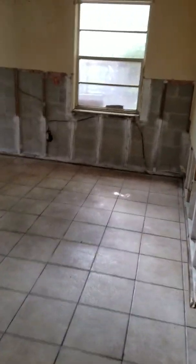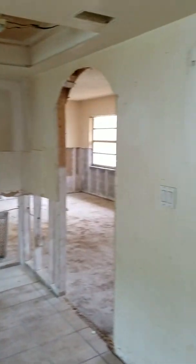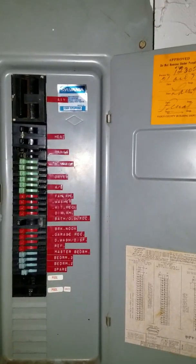Here is a kitchen. As you can tell, the stringers are going that way. Sliding door to the pool. Laundry room. So this past inspection, 42 years ago.